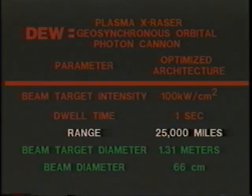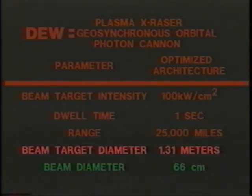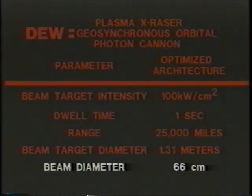Now, the range is supposed to be 25,000 miles from geostationary orbit, where we would put one or more battle stations. There is a theory of diffraction-limited optics which indicates that if we want a range of 25,000 miles and we want a beam diameter on target of 1.31 meters, then the focused beam as it leaves the directed energy weapon should have a diameter of 66 centimeters. And there is a theory that proves that that diameter is optimal. A larger or smaller diameter would result in waste of energy.